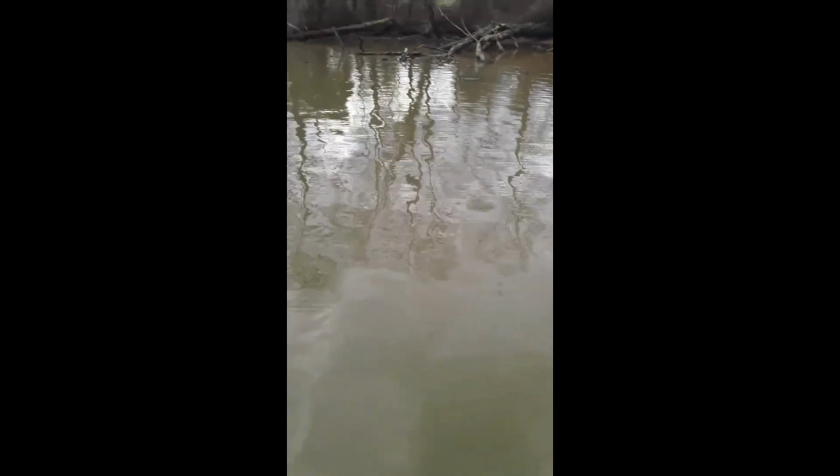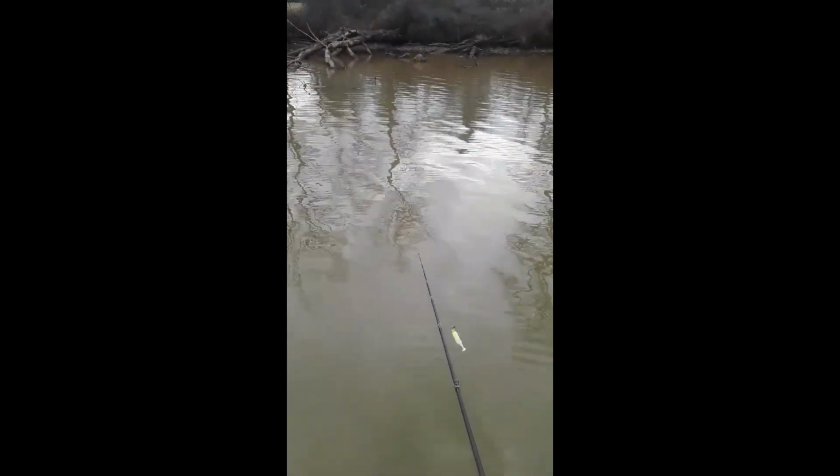I believe we found a school of fish up in here. This over here is so muddy. I don't know if there's anything in there or not. We're gonna try it out.